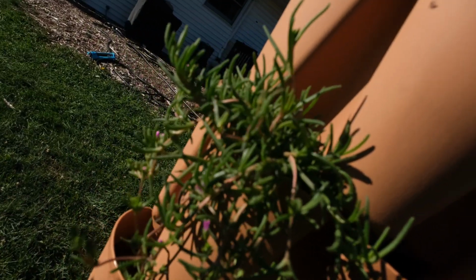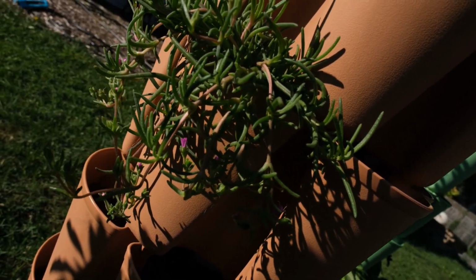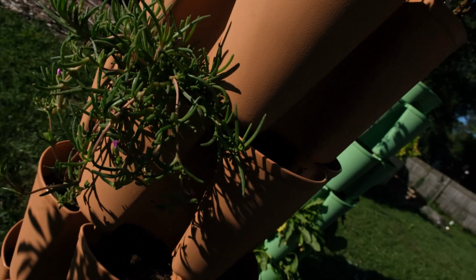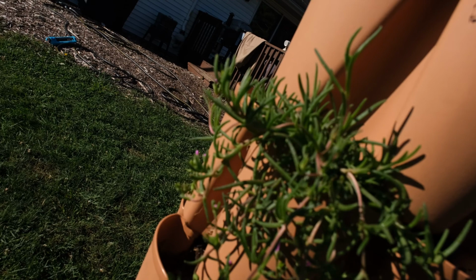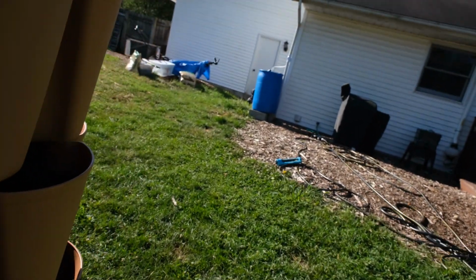This is called an ice plant. It looks so unique, which is why I got it. It's very strange looking. The leaves are like succulent leaves, and then they have a sparkle to them. They have something on the outside. It's not sticky or wet, but it looks like glitter almost. So that's pretty cool.